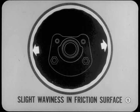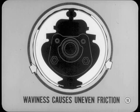Okay, Bill, I'm sold on testing, but I don't understand the effects of those drum conditions. Well, the irregularity can be a slight waviness in the friction surface of the brake drum. This is usually a new drum condition and is not the same as oval or out-of-round distortion. The surface waviness causes uneven friction, which produces the vibration we call chatter.